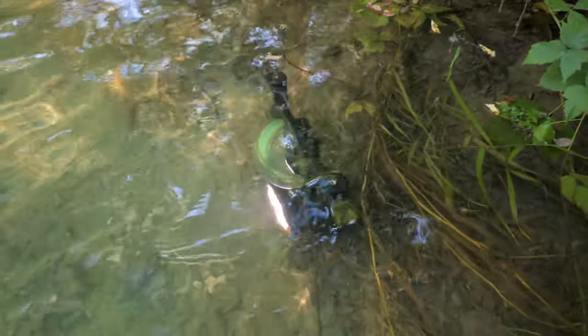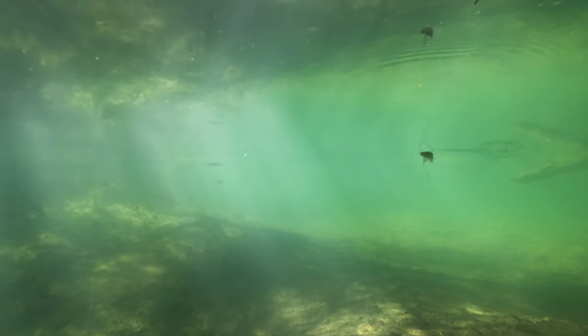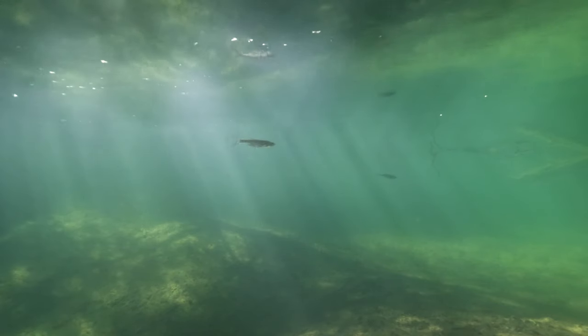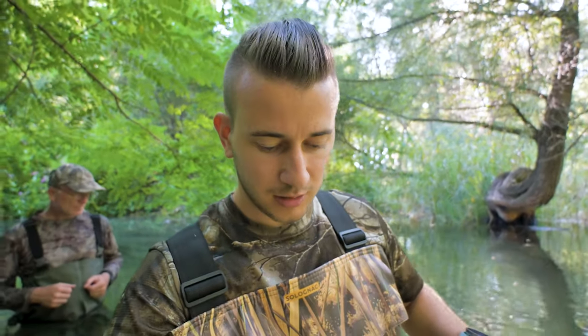That was underwater. It was recording now for about 1.5 hours, so there should be plenty of footage, and I hope it filmed something interesting. All right, here it is, let me show you. It had a lovely view. I hope the angle of the camera was good and it captured something. Now I will take it out of the water.